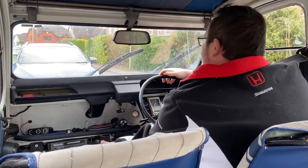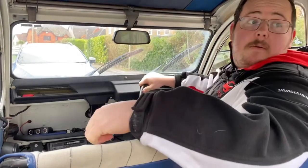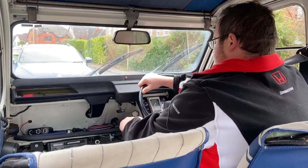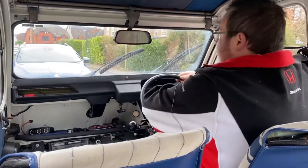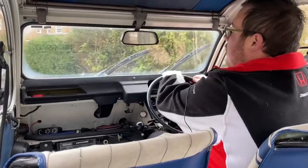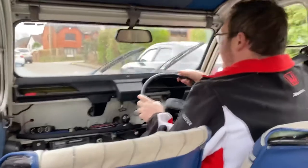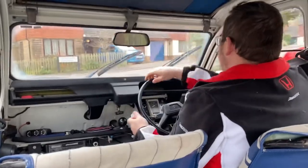Let's put it in reverse. First recorded time driving this. I've only driven it once before. Okay, so that was reverse. There we go, that's first. Here we go. So visibility, there is some. And second. Okay, it's on the left hand side.